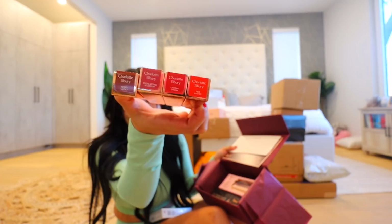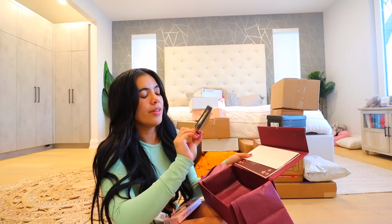Oh my god. And then their push-up lashes and Pillow Talk eyeliner. Their instant eye palette, Smoky Eyes Are Forever. And then, oh my god, I'm so excited about this.